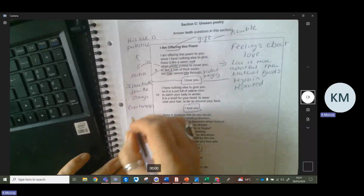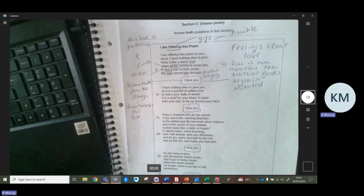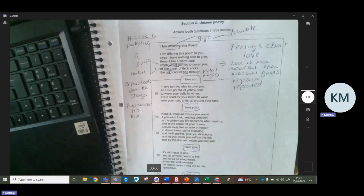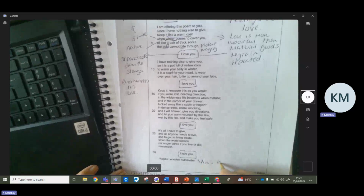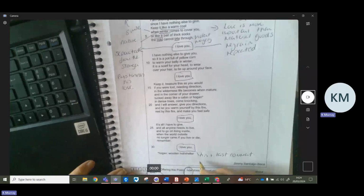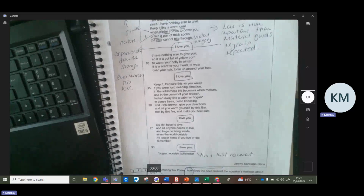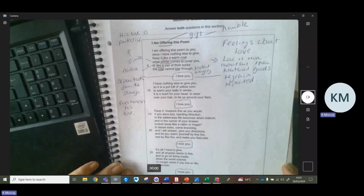It emphasizes his love, I would say, because he's made it stand out from the rest of the stanza. When I get to the end as well, I can also see that it's his very last comment, isn't it? And the fact that he said "I love you" at the very end of the poem clearly is the message that he wants the beloved to take. "I love you." That's the most important thing he's saying in this poem, isn't it?